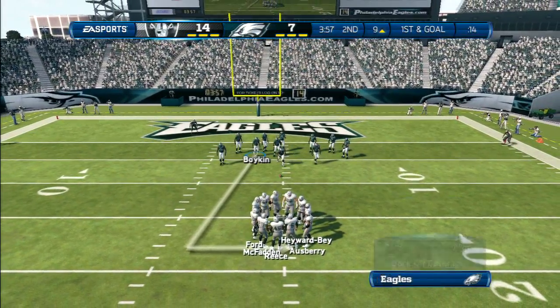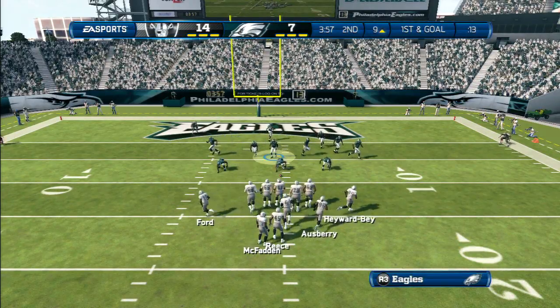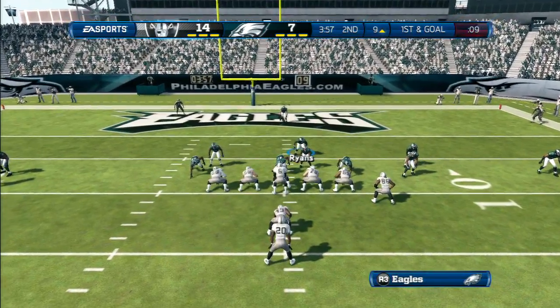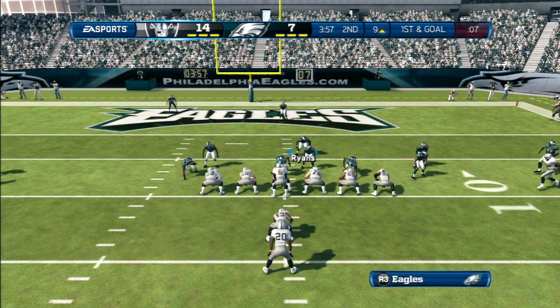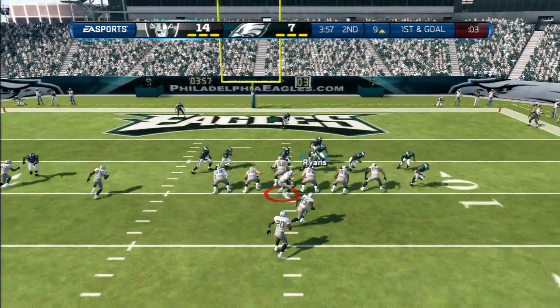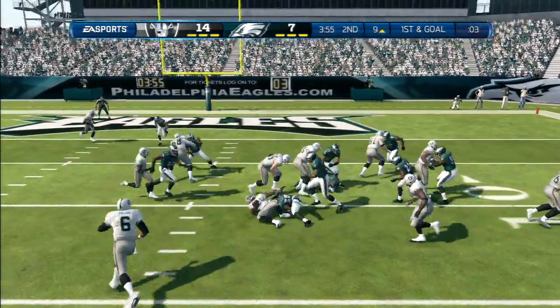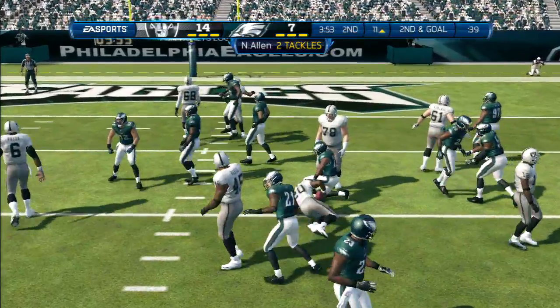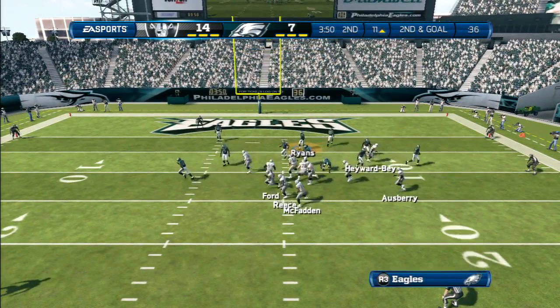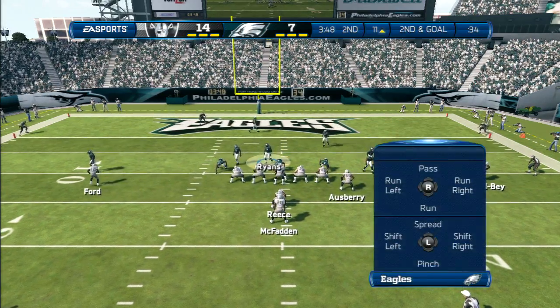Raiders getting ready now to start their drive. The safety up in the box here. They motion the receiver around to the other side. The handoff to Darren McFadden. This has got to be a blitz. Look how everybody's crowding around the scrimmage.